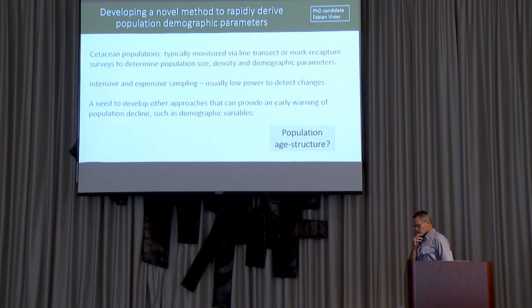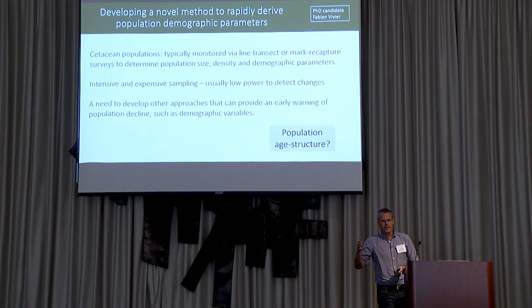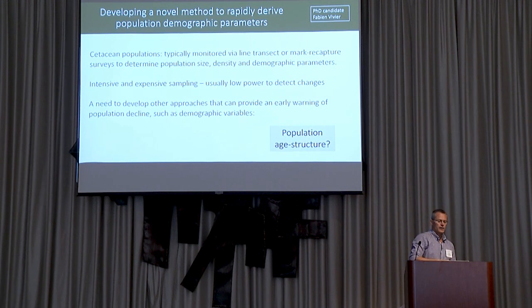Okay, now I want to switch, that's tracking individuals over time, if you will, right? Now I want to change focus, and this is a collaboration with JIMAR, which is a really good example of JIMAR facilitating some of our work.